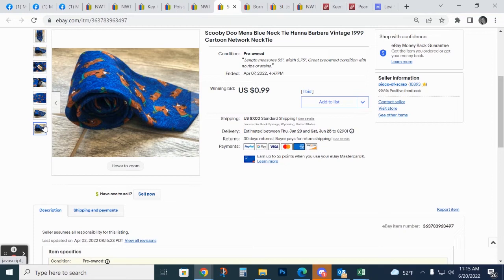So it sold for 99 cents. The buyer did pay $7 shipping. However, I shipped it for $3.78, so I did make some money on the ship charge. My profit when it was all said and done, $2.17. I pick up ties at my Goodwill for just $1.